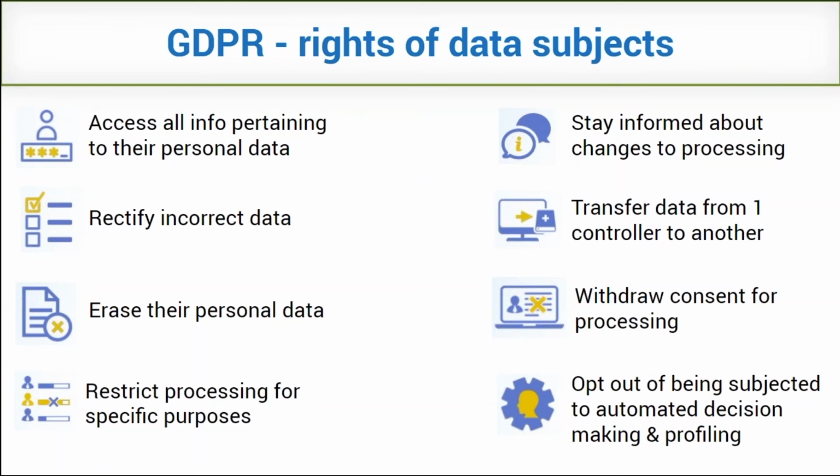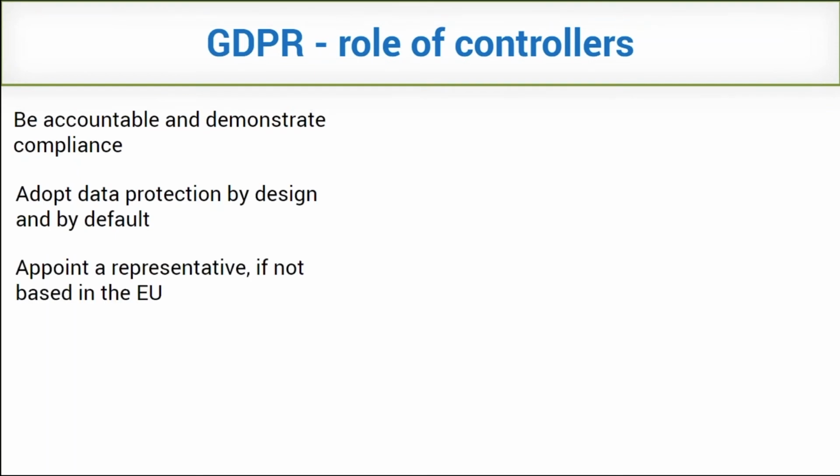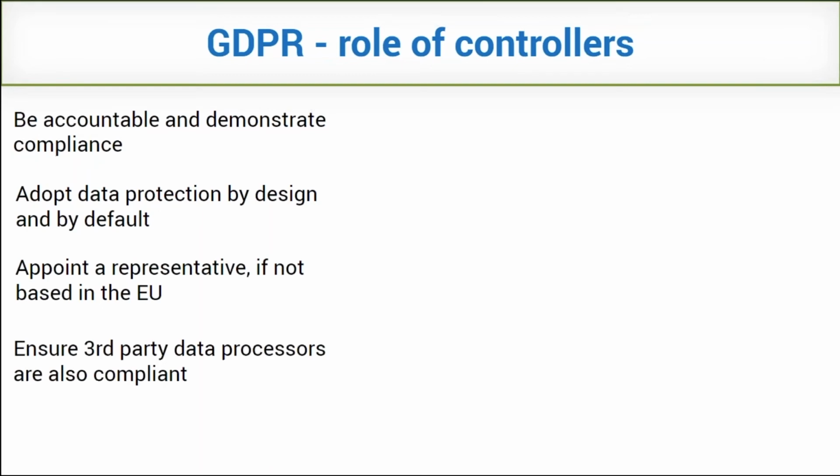So apart from just the principles and rights, GDPR also defines the roles of the controllers. If in case you are a controller, you should be able to demonstrate compliance and will be held accountable. You should adopt data protection by design and by default. What this means is that you should just use or rather collect and process that data which is absolutely necessary. And also, you should be able to secure the data throughout the entire data lifecycle. If you're not based in the European Union, you should appoint a representative. If you're using any third-party processors, then you need to ensure that they too are compliant with GDPR. You need to maintain a record of all processing activities as well.